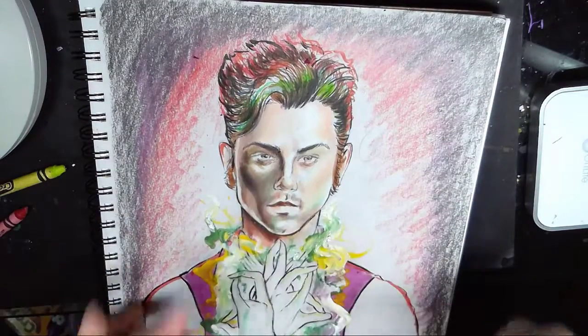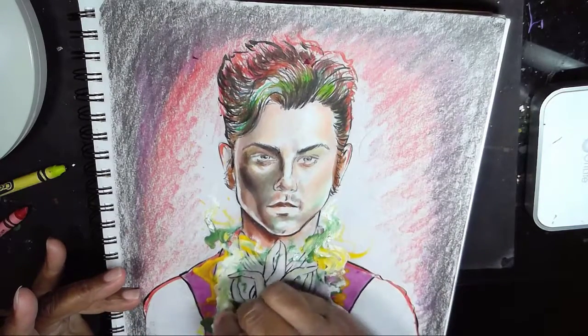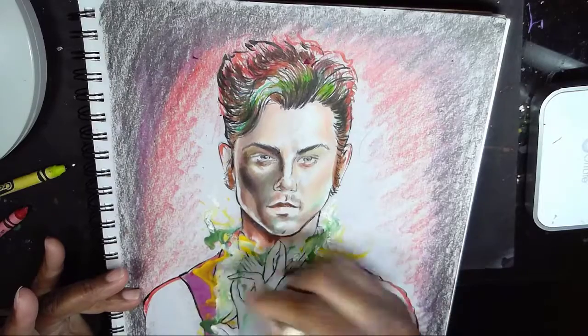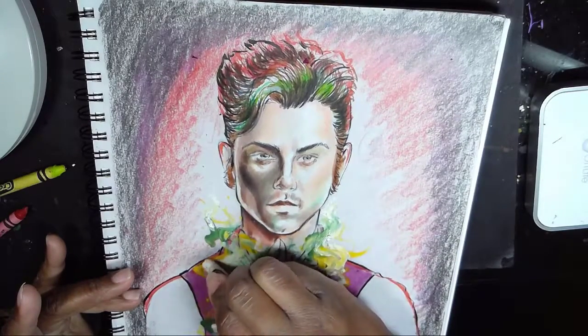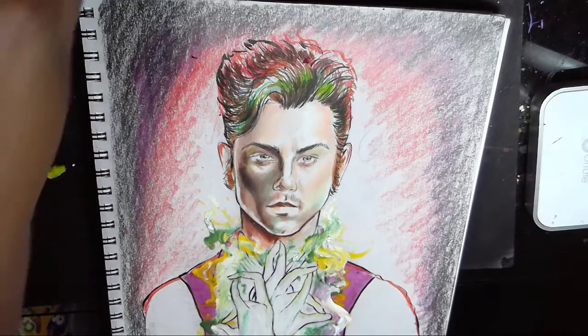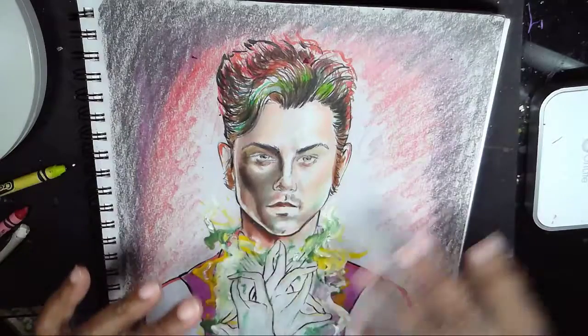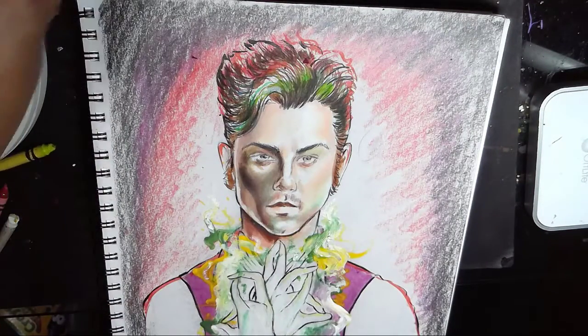And this is what I usually do, if I have the wrong color down, I would melt the crayon onto it, like white. White's a good one. I used white as a base, melt that onto the picture, and then I would just layer my colors on top of each other. Okay.